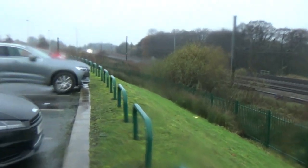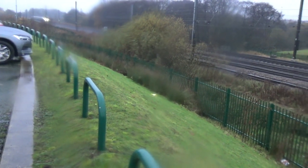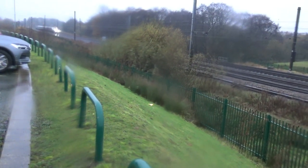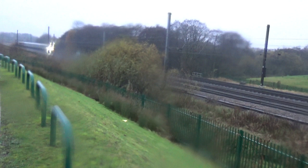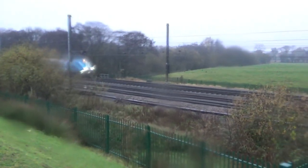Hang on, I think we have another train coming in. Yes, it is another train. I'll get this on camera definitely. Oh, it's a Nova 3 set, going to Scarborough.